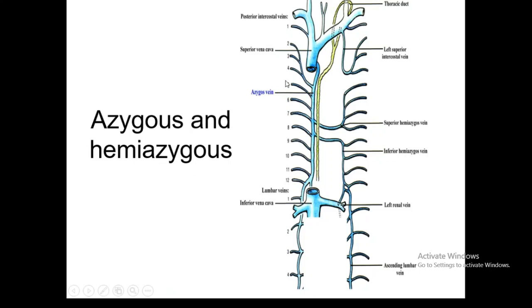So, as a gentle reminder, what is the clinical importance of this azygos and hemiazygos system? If we have obstruction of the superior vena cava, how can the venous return from the upper part of the body go back to the heart if the superior vena cava is completely obstructed? This venous return will go down, so the right and left brachiocephalic veins found the superior vena cava completely obstructed.